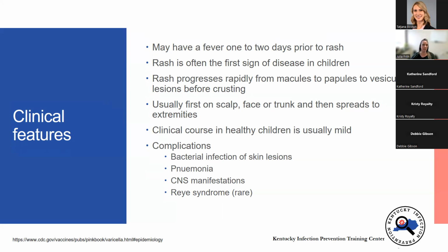The clinical course, however, is typically mild in healthy children, but complications do occur, including bacterial infections that are secondary to skin lesions, primarily caused by staph species or streptococcus. Interestingly, these are the most common causes of hospitalization and outpatient medical visits and can ultimately lead to death.